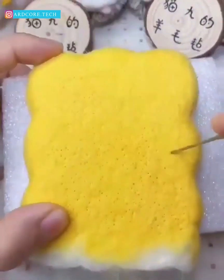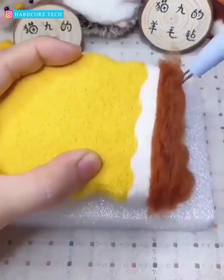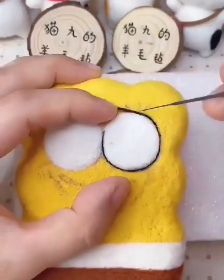What's really fun to watch is someone making SpongeBob and Patrick figures out of cotton. Not only are they fluffy, but they also look as close to the original as possible.